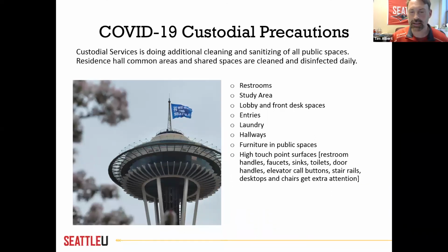Okay, so I want to talk for a minute a little bit about what is custodial doing on our campus, and in particular in the residence halls, to help ensure safety. So they are doing a lot of additional cleaning and sanitizing, particularly of the public spaces. So any residence hall common areas such as the lobbies, any shared space they are normally cleaned and disinfected daily, but now we've actually gone to where they're doing it twice daily, and in some cases in bathrooms, restrooms, they may end up doing additional if there are heavy usage on a particular day. So they kind of monitor that, and so that they will be doing that.